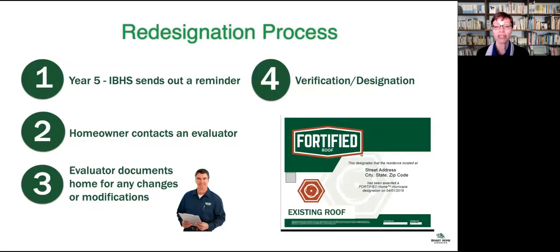Every fortified project, a fortified designation lasts for 5 years. Now, some people are like, 5 years? Doesn't last forever? Well, no, because remember, the roof is key here, and roofs age. They get damaged by wind. They get damaged by hail. So IBHS sends out a reminder every 5 years to the homeowner. The homeowner can contact an evaluator and they can pick anybody to be their evaluator. It does not have to be the evaluator that was used on the original project. The homeowner can pick anybody. The evaluator is going to document home for any changes or modifications. They're going to submit all that information to IBHS and then you get redesignated for another 5 years.